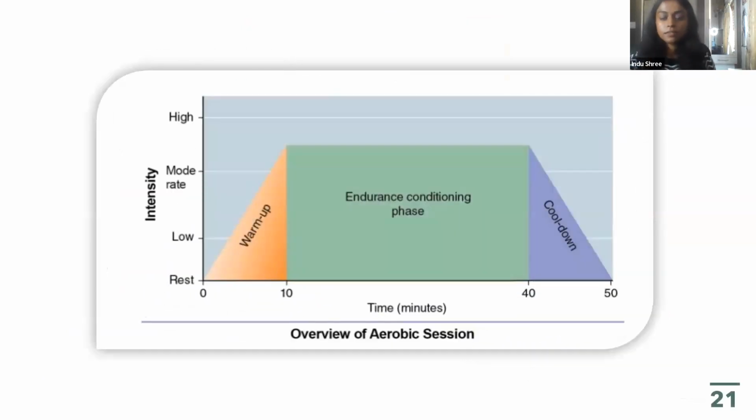So this is the sequence for aerobic exercises, in which 5 minutes of warm-up is mandatory, along with endurance training. After that comes cooling down, in which a lot of stretching exercises are done. If this is done, the risk of injury will reduce. When you go for running, you can't just go and run for 5 kilometers. Before that, you need to warm up your muscles, then go for the running. Then immediately you need to cool down.